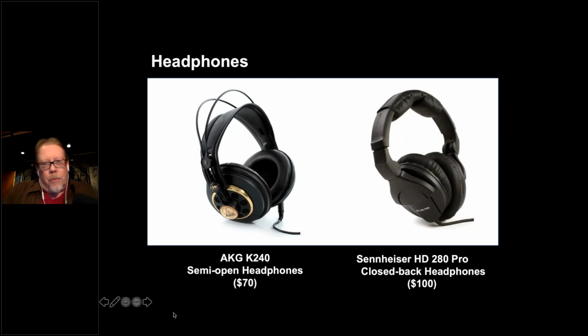Okay, so headphones. We're probably going to use headphones a lot at home because people don't want to hear our music all the time, especially at night. But I just want to show you, I have two different types of headphones that I use very commonly. On the right, the Sennheisers, these are the Sennheiser HD 280s. These are what's called closed back headphones.